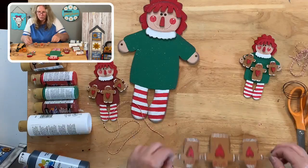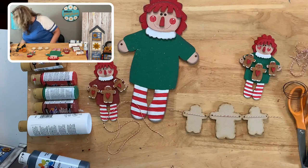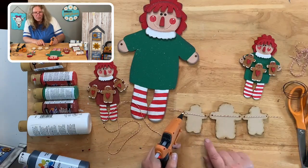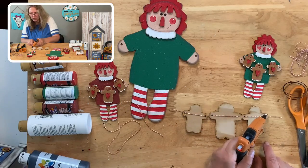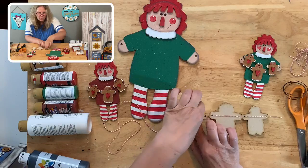Okay, I'm going to flip these over on the back. And then I'm going to glue that little piece, this little string, I'm going to glue that over. Okay, does that make sense? Because you're going to put little bows on top of this. So I'm going to put a little bit of glue here, a little bit of glue there. I'm going to pull that little piece over into that.